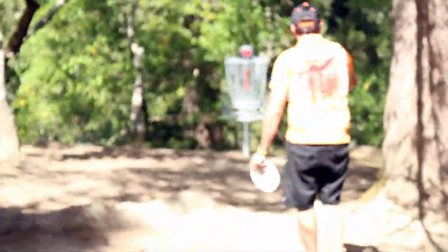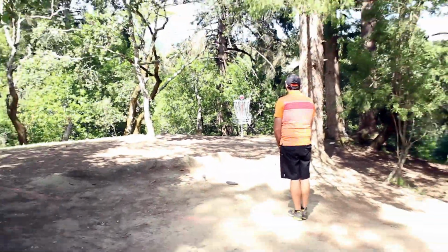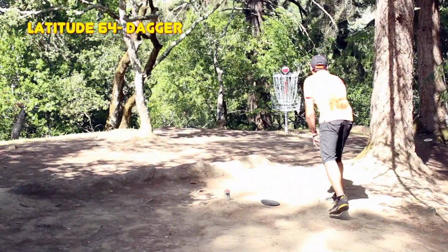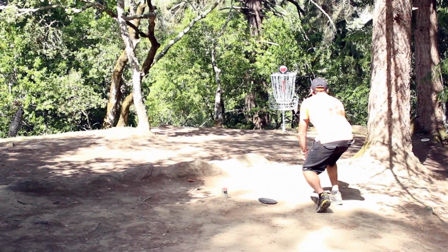That pin placement right there, that's interesting. So Dave has this. Oh, man, this is a super death putt. This is scary. It sure is. You can see just off to the left there, behind it. It's just a cliff. I've been 200 feet down that hill before. Oh, my goodness.